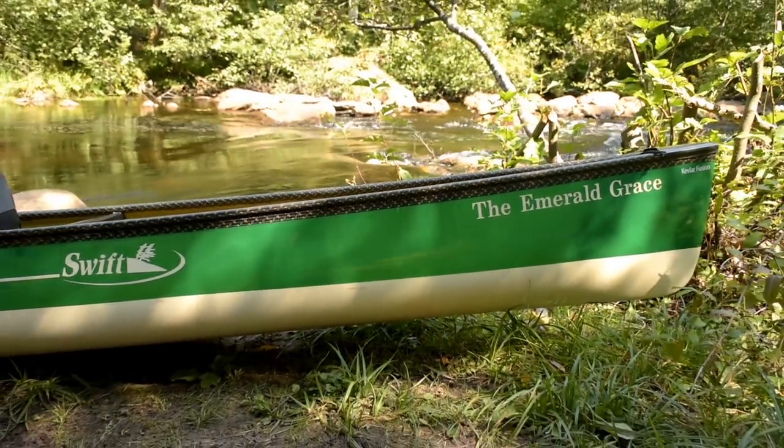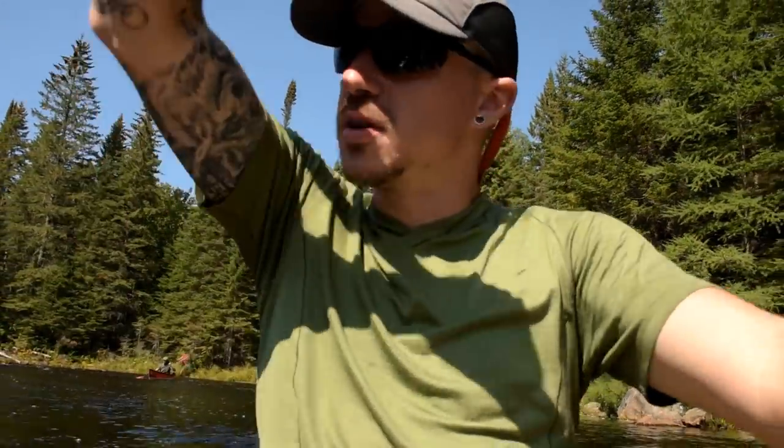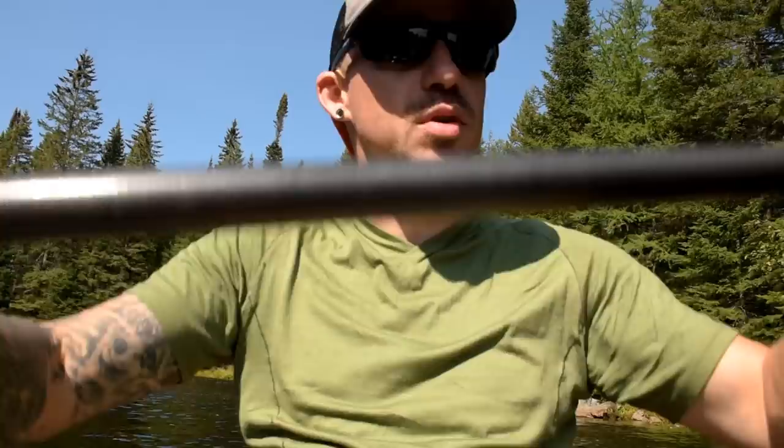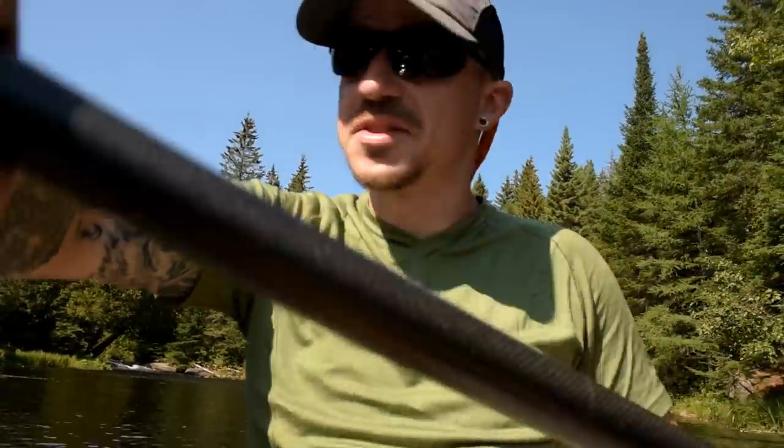So this boat is named the Emerald Grace. I always wanted to name my boat, and my daughter's name seemed absolutely perfect for this green boat. Could not name the red boat the Emerald Grace. That would just make no sense, right?